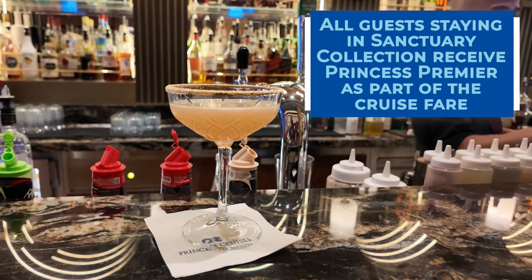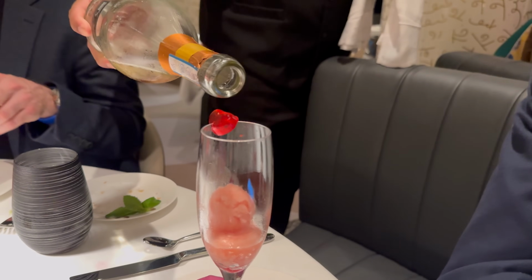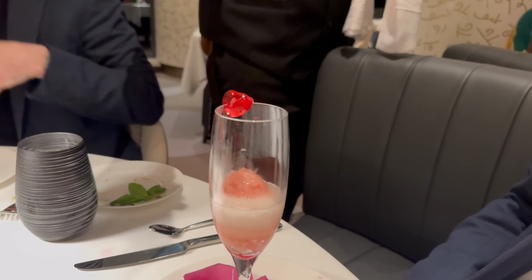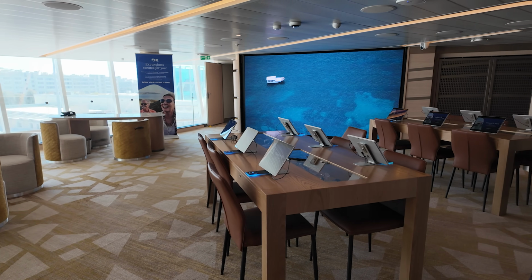All guests staying in the Sanctuary Collection also receive the cruise line's Premier package as part of the cruise fare. This add-on package makes your vacation more inclusive with the Premier beverage package, unlimited specialty dining and casual dining, unlimited Max Wi-Fi, and crew appreciation, among other perks.